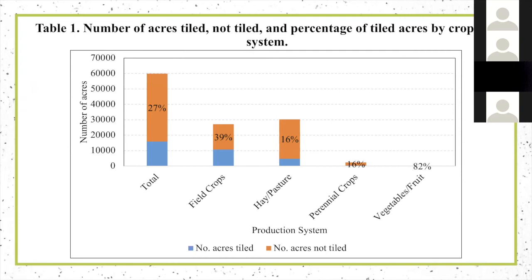So, and every scale of farm. We had one farm that had only half an acre of intensive vegetable production, and they responded to the survey, and their half acre was tile drained. Of the total acres, like I said, there's about 60,000 acres that responded to the survey. 27% of those acres had tile drainage, but the majority of the acres were not.